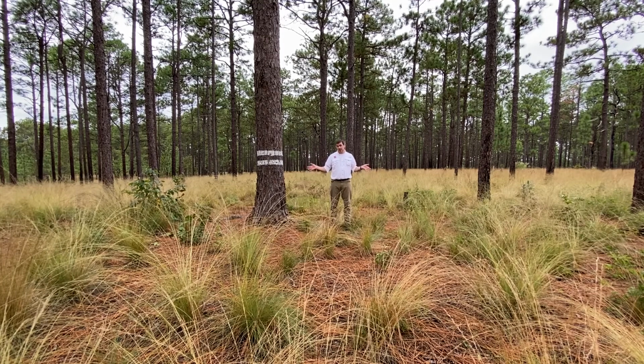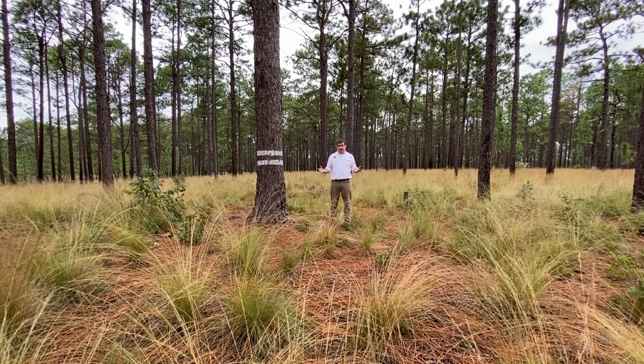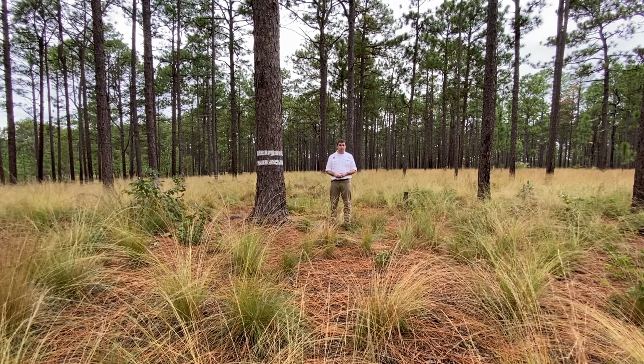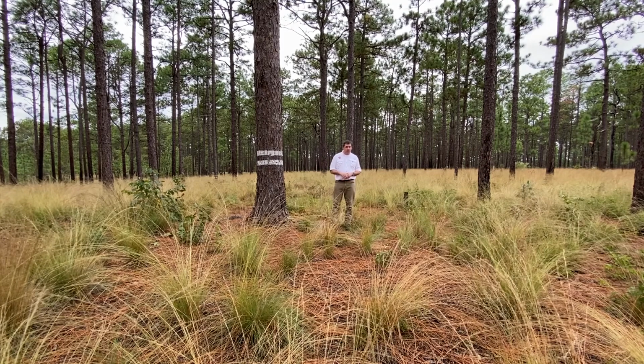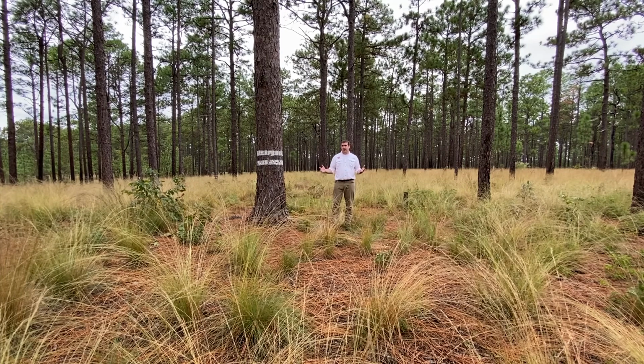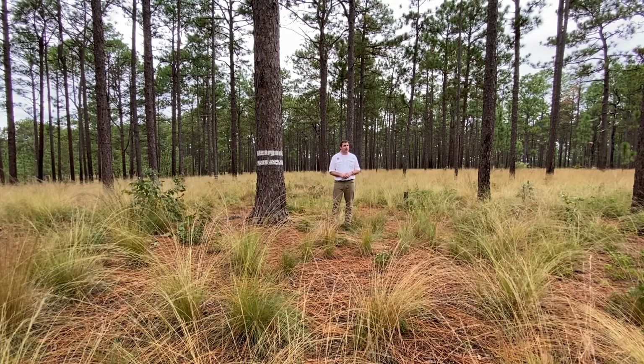Once we get to this, we can frequently just keep this open and maintain it through the frequent use of prescribed burning, provided fire is not overly difficult to use on a given site. Sometimes we have to come in and use some herbicides if the hardwoods get away from us, but once we get here, we're sometimes in pretty decent shape.